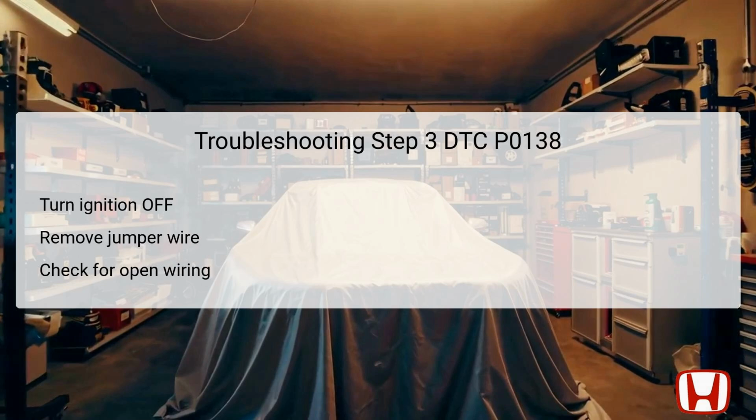For the third troubleshooting step associated with DTC P0138, the emphasis is on checking the wiring integrity. Begin by turning the ignition switch to the lock position to ensure safety before handling electrical components. Remove the jumper wire from the secondary HO2S sensor 2 4P connector, which is crucial to return the system to its original state for testing.